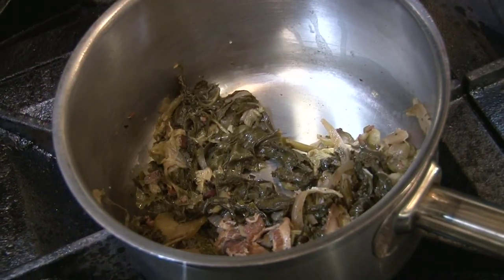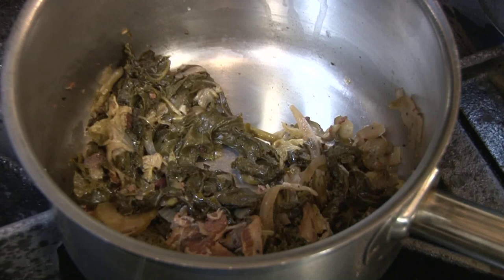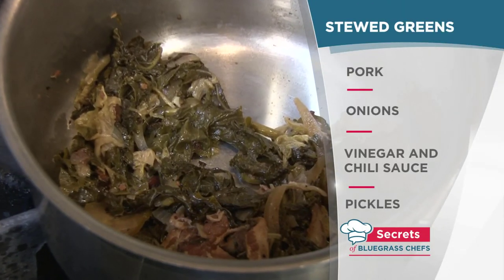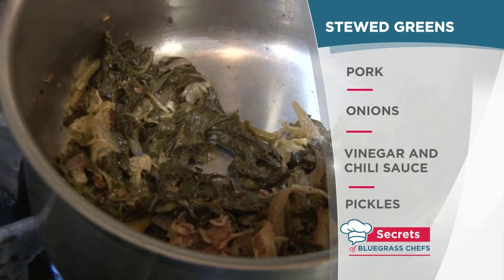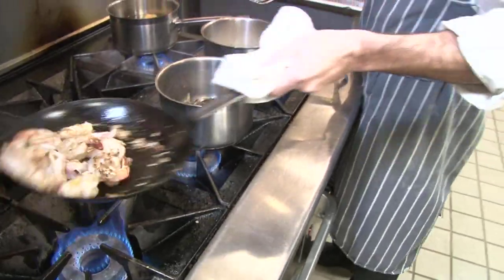So these are kale, collard greens, turnip greens from our farm, from David Wagner, cooked with pork, onions, vinegar, a little bit of chili sauce, finished with pickles. So our shrimp cooking, our fish is cooking.